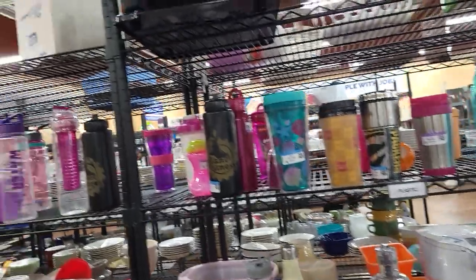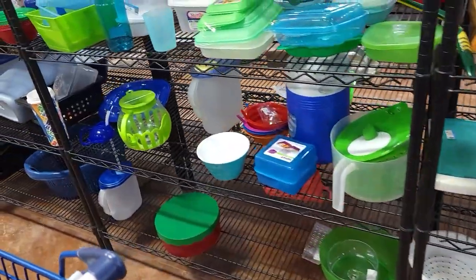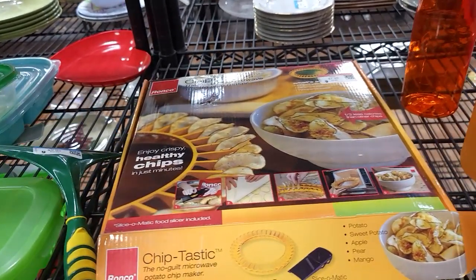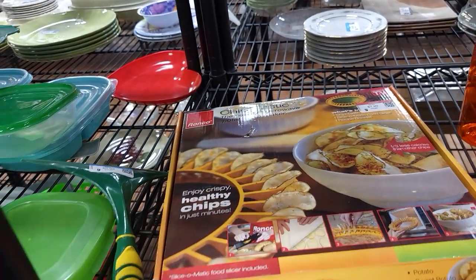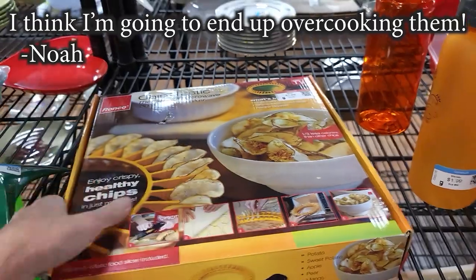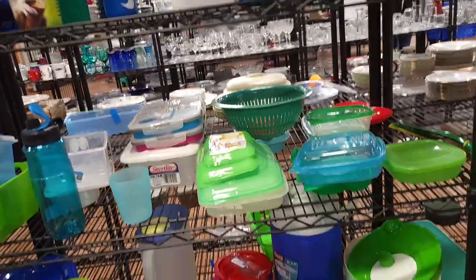We will give the plastic aisle a little once over. Looking for Tupperware, looking for things out of place. What? What's a chip-tastic, no-guilt microwave potato chip maker? Potato chip maker? Noah could have some fun with that. See, oh, as seen on TV. Well, you know what? I think we're gonna give this a go. What do you think, Noah? We are gonna make some potato chips. All right. I guess we're in the potato chip making business now.